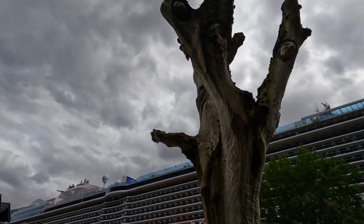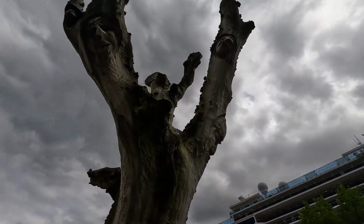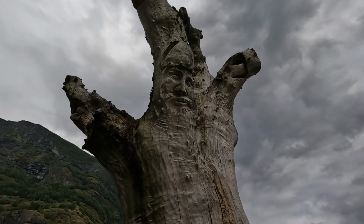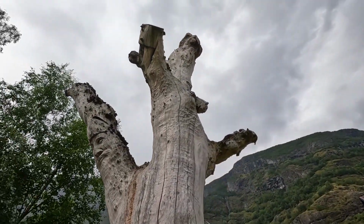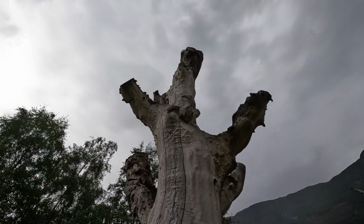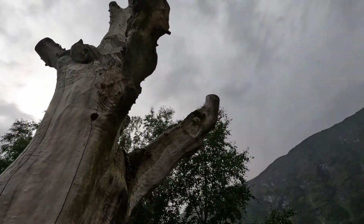Can you see the faces carved into the tree? Oh, there's none over here. Little birds.